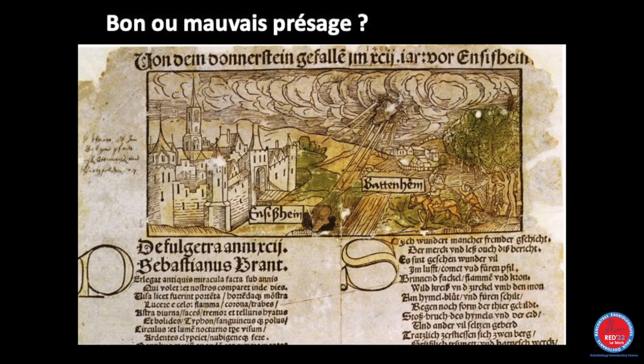So they must have produced about 100, and these were distributed, and it explained that it was a good omen, and that the king of Austria should go to war with the King of France. And it was illustrated by this little cartoon. It's also one of the first cartoons of history.